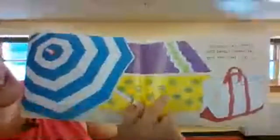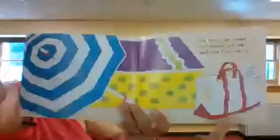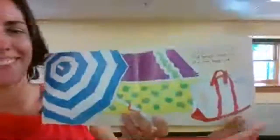Ooh, look at the beautiful umbrella and the towels. We bring our towels and your beach umbrella and tote bag. What color are the towels? We've got a purple towel with green and white stripes, and we got a yellow towel with green polka dots.